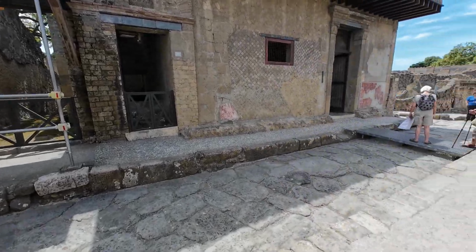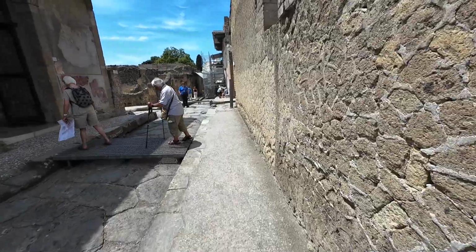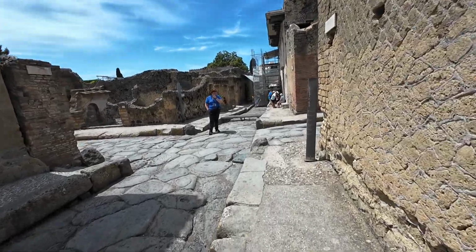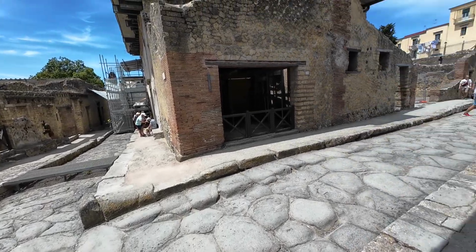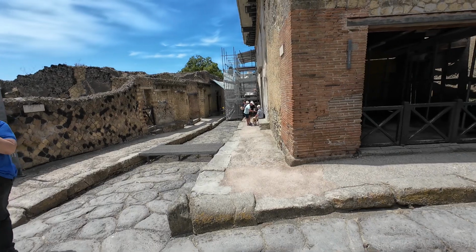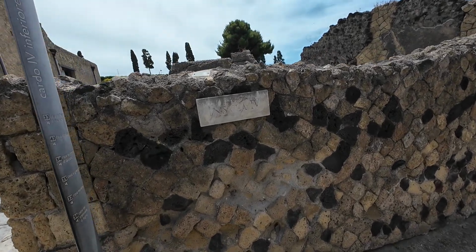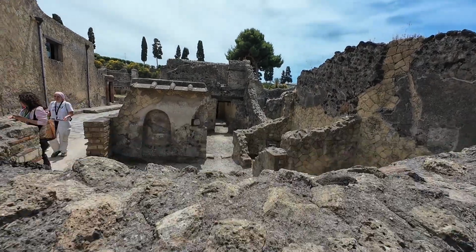I've noticed there's quite a few cats around here. There was two by the reception. People were taking photos of them, and I just spotted another one there. Yeah, so they even had street names here. Amazing.